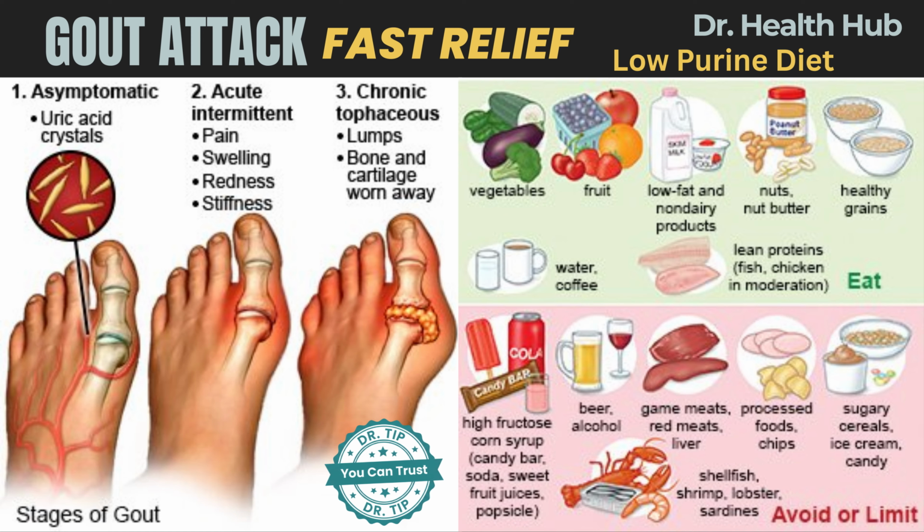Now the big confusion. Is gout treatment short-term or long-term? Flare treatment is short-term. It's to stop the attack. But many patients need long-term control to prevent future attacks and joint damage. When should someone start long-term uric acid lowering treatment? When flares keep coming back.